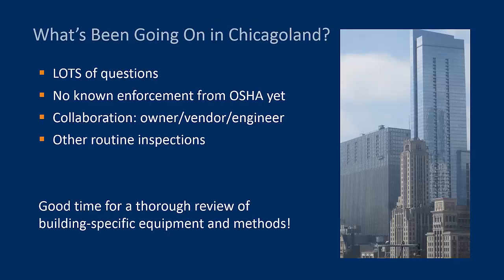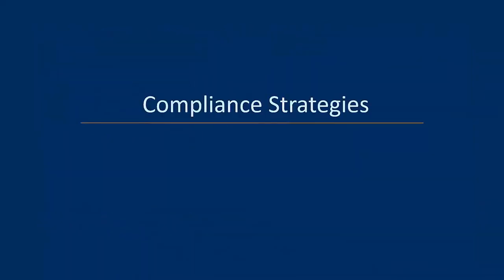We've been adding these discussions into our visits with you for other routine City of Chicago inspections for the facade ordinance, exposed metal structures, and so forth. That's a great time to get up on the roof, talk with you, talk with your contractors about these changes and where you stand relative to compliance. So with that, I think I've teed it up pretty well for Kurt to talk a little bit about how you can get in compliance.